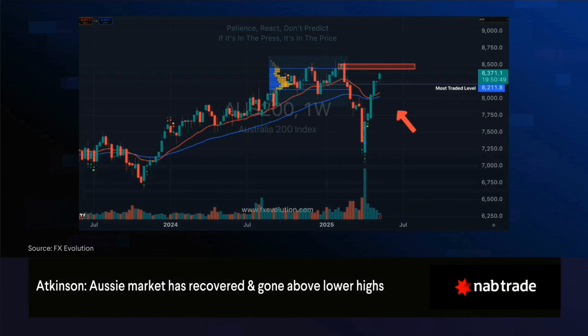So similar to the S&P, we've recovered, we've gone above the lower highs, we've broken structure to the upside, and this again suggests that if we get pullbacks, even if they're a little bit deeper in the future, that there's probably going to be a fund buyer. One of the things I'm seeing through a lot of the Western markets is that a lot of fund managers have missed out on some of this rally, and that doesn't tend to make anyone happy.